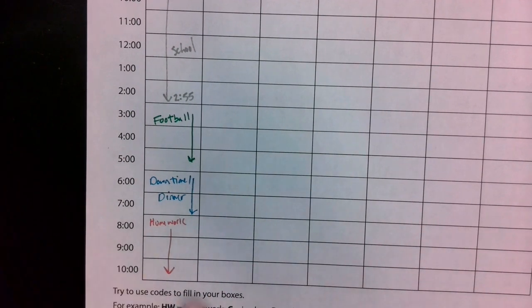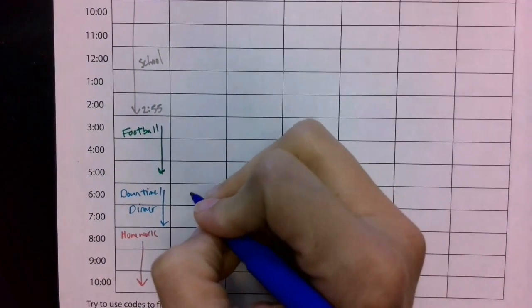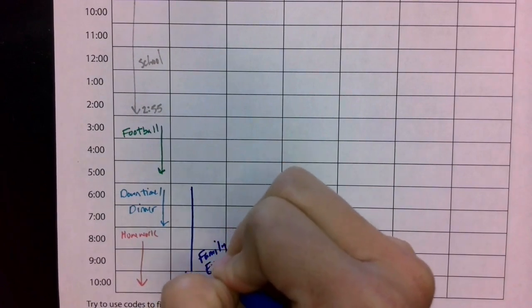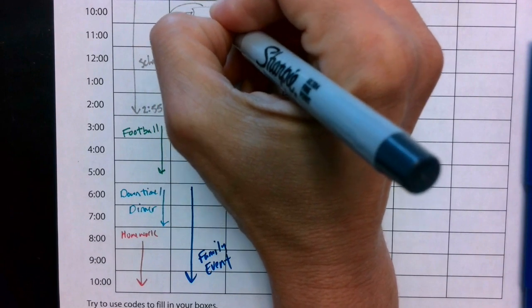Let's say, however, one night during your downtime and your dinner time, you're going out with friends. You're going for a walk. You're doing something with your family. So maybe like Tuesday you have the same schedule, but you have like a family event. Then you would need to think about how you are using your school time differently. Maybe during your third period advisory, you flip-flop and work with a teacher.